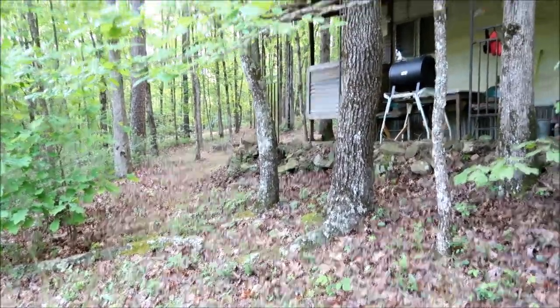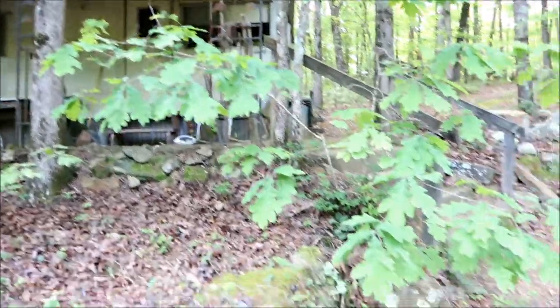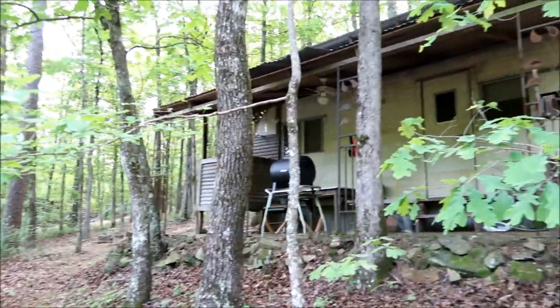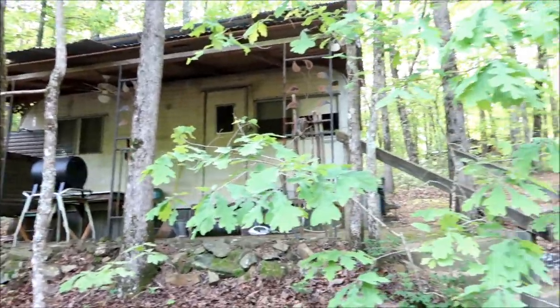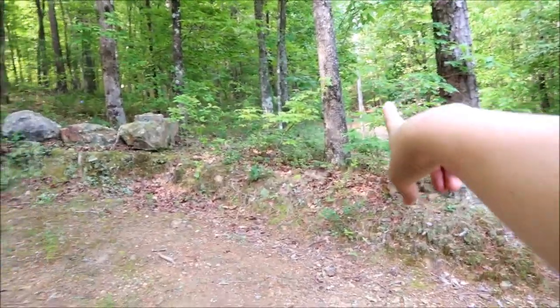I think it'd be fun to come out for a weekend with a bag of books and just sit out here, drink some coffee, and have some alone time and read. I would love to do that. I might have to add that to my to-do list. Someday, camper, you and I are going to meet again. And also, cute little cabin down there, you and I are going to meet again too.